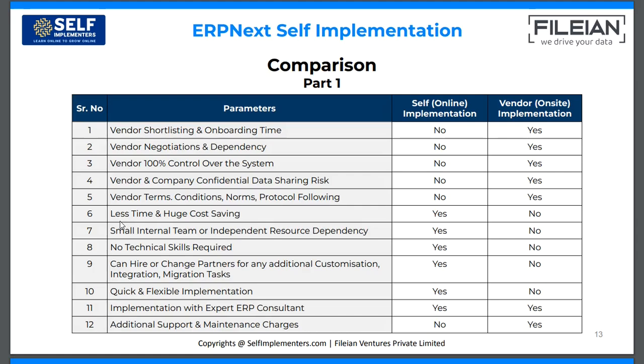Vendor negotiation and dependency: no. In online self-implementation, you do not require negotiation and dependency. You can choose your own package and start your self-implementation at a glance. But in an on-site implementation, yes, it is definitely required. Vendor 100% control over the system: in online self-implementation, no, there is no vendor dependency. That's why there is no intervention of the vendor. But on-site, yes, it is required.